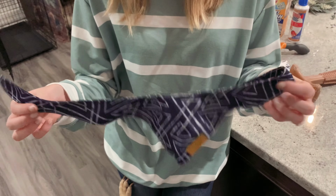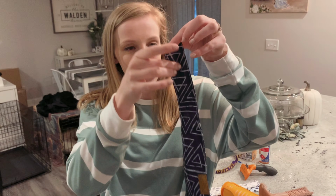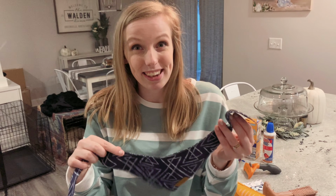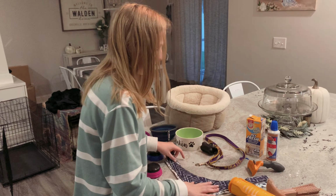Duncan really enjoys wearing bandanas, so I've always been looking for a really good bandana. I like how this one has these long strips around the edges, so it's really easy to tie around his neck and it stays put all day or all walk. So that's one thing that Duncan loves.